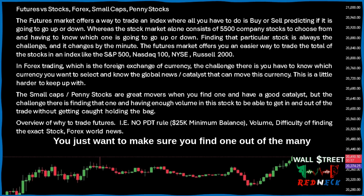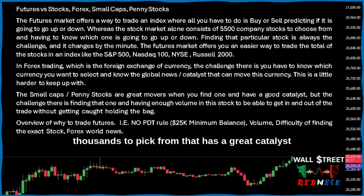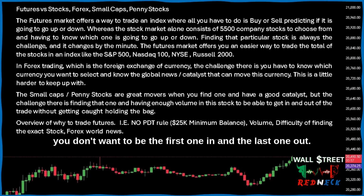Okay, small caps and penny stocks can be great movers. You just want to make sure you find one out of the many thousands to pick from that has a great catalyst, has good momentum, moving upward with a lot of volume. That's a challenge within itself. Now, having that said, you don't want to be the first one in and the last one out.